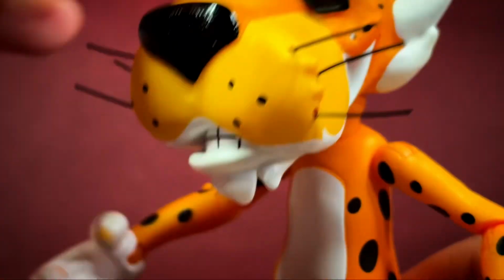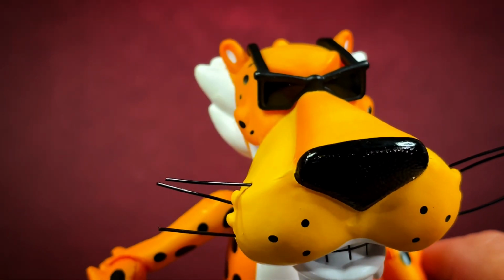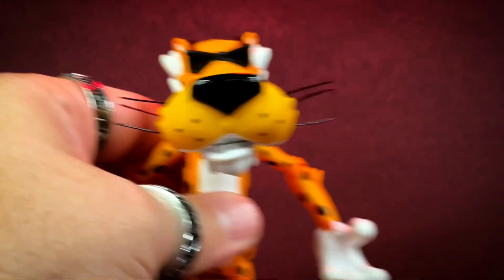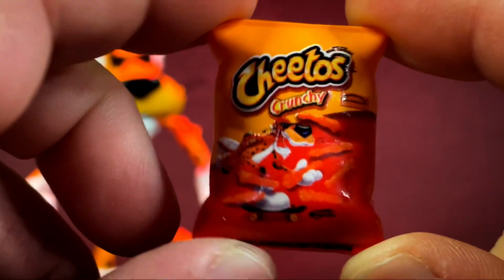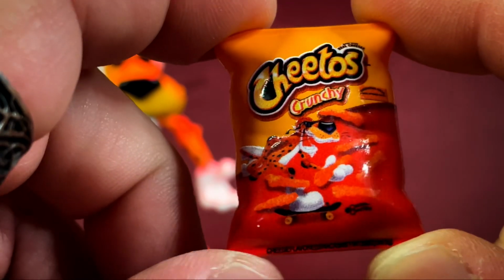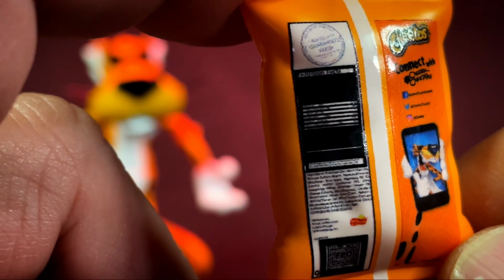I like the toothy smile. I think that's my favorite head. That's the way he's going to stay posed. But he is Chester the Cheetah, and he is so freaking cool. We're going to set him back here because we're going to take a look at this Cheeto bag. This Cheeto bag is accurate as all heck, right down to the printing on the bottom of the bag. They don't have any food facts on here.